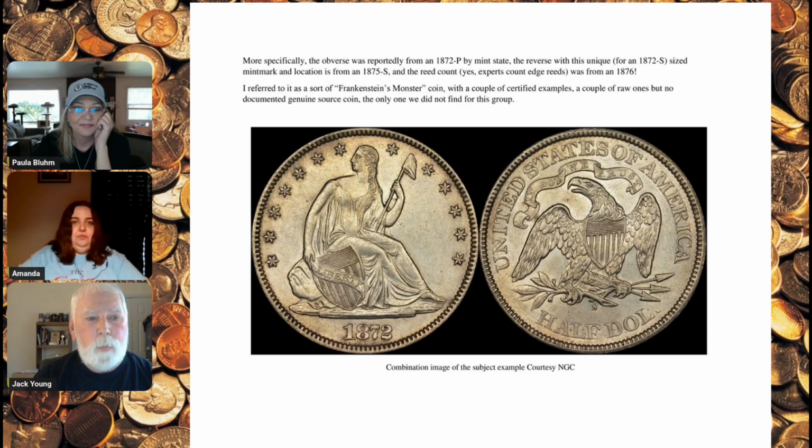One of the things about this one, when I talk to other experts, is just the depth of strike and the detail associated with the coin is probably better than they normally see. And when you really talk to the experts, more specifically, they will tell you that obverse was actually an 1872P, and they know that by the die state. And they would tell you that the reverse was not supposed to be an 1872S, but it's actually the 1875S reverse. And then these guys get into counting edge reads. I guess experts need things to do. So they actually counted the edge reads, and it's from an 1876. So there was absolutely nothing right about this coin.